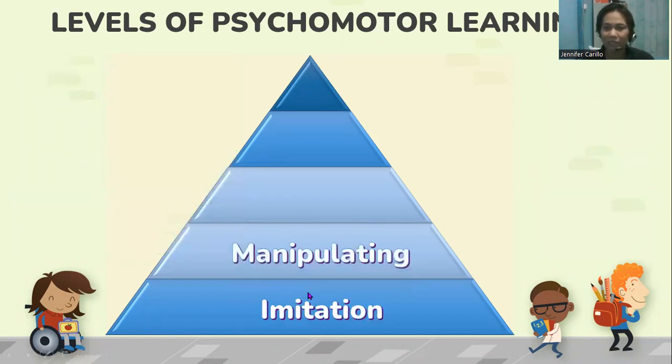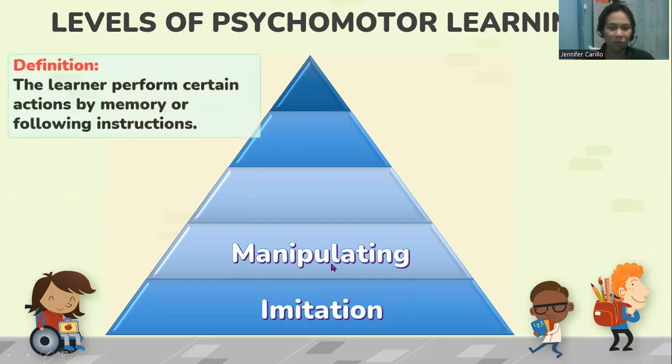They need to acquire the skill in manipulating. So what is the difference between imitating and manipulating? In manipulating, the learner performs certain actions by memory or by following instructions. This time, the learner may not watch the movie or the video demonstration. The learner may have memorized the dance move or can read and follow instructions presented verbally or textually. So that's what we meant by manipulating.